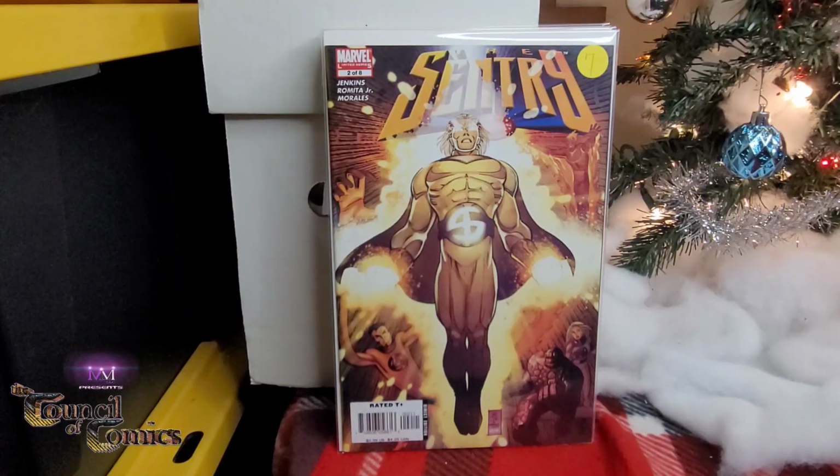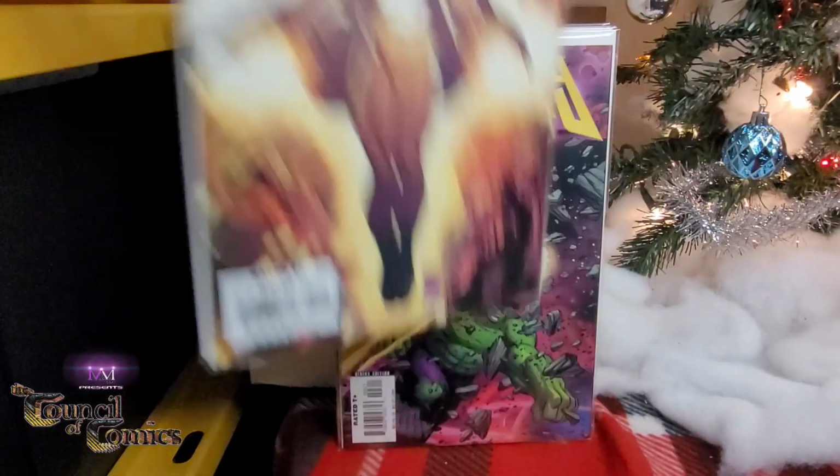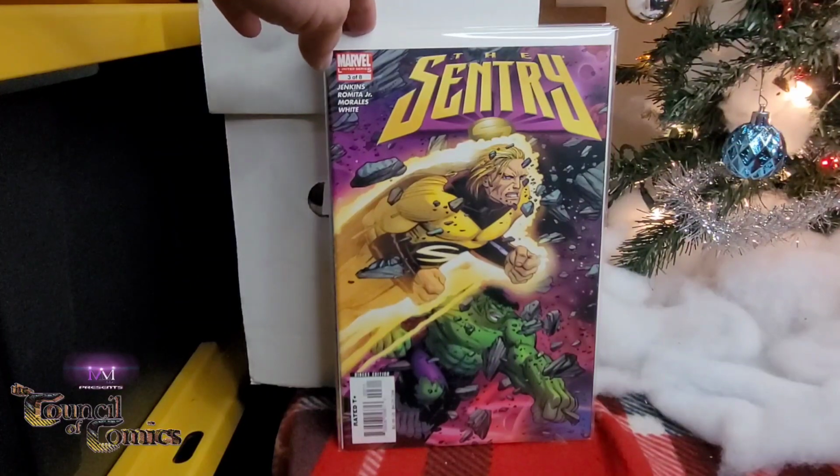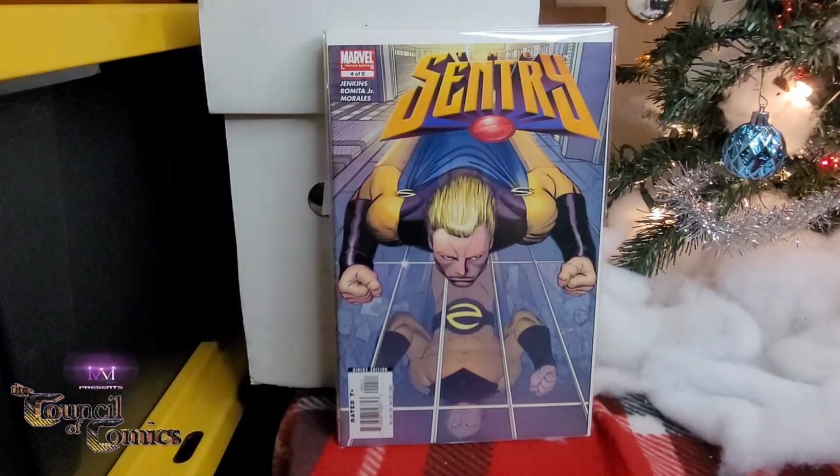This is, I believe, the second series of the Century. The Century is rumored to be coming in the Thunderbolts movie as one of the villains. So we have number 2, we have number 3. These covers are drawn by John Romita Jr., the legend. We also have number 4 of 8.